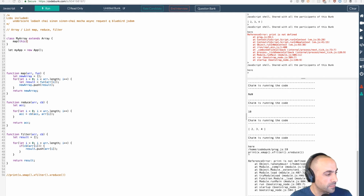So it's going to be this, right? It's definitely going to be this, because the way this is going to work is you'll have an instance of my array, and I want to call my array dot map. So theoretically this will then be referring to my array. That'll be my instance, and then the callback will be what I pass in. I'm still not confident this is going to work, but theoretically speaking, I should.